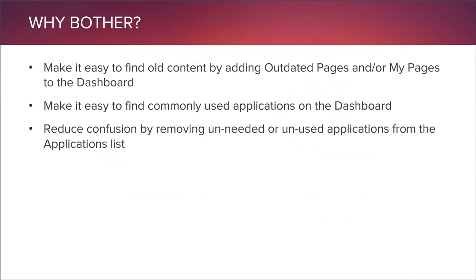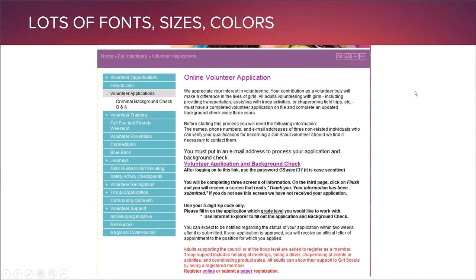And you can also reduce some confusion by taking away unneeded or unused applications, so you don't have to wade through things that you aren't using to find the things that you are using. It just makes it much cleaner, again, simpler. It makes it feel much easier to use by not having things that you don't need on your list. All right, so let's go on to the next item.